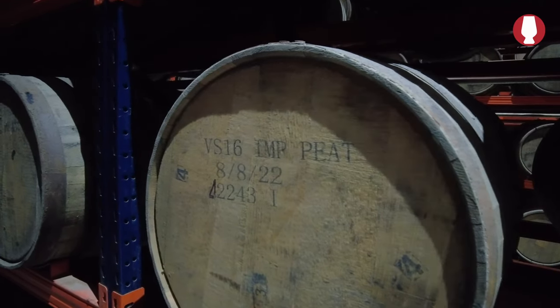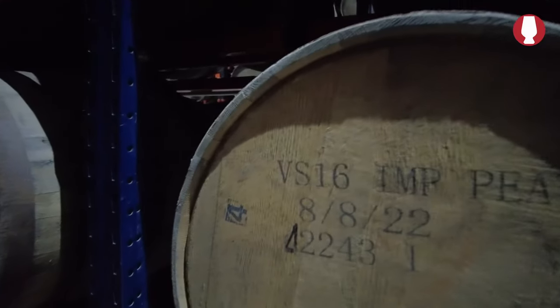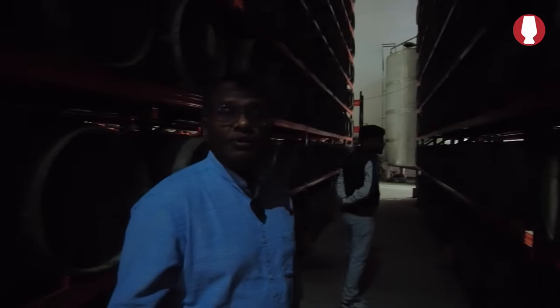And where do you import the peat from? The peat, of course, comes from Scotland. But you peat it here? Yes, we peat it here. Would you have Indian peat available? No, there are absolutely no known sources of peat in India.